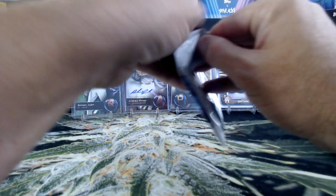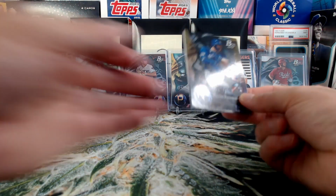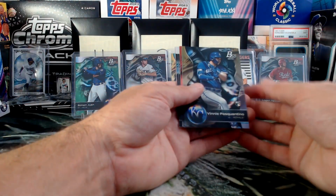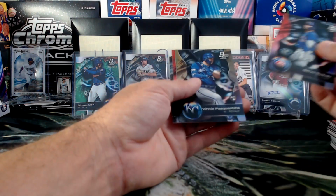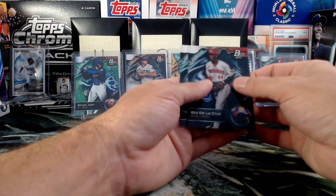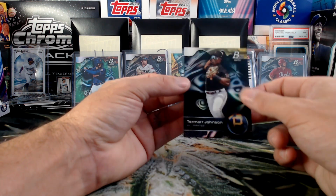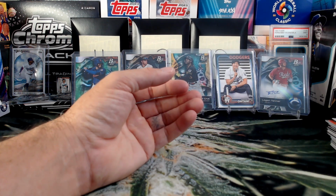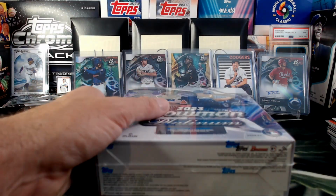Last pack of the first box. Vinny Pasquantino. Get the back. Seiya Suzuki. Bo Naylor. Ellie De La Cruz. And last one in this box is Termar Johnson. All right, one down, one to go.